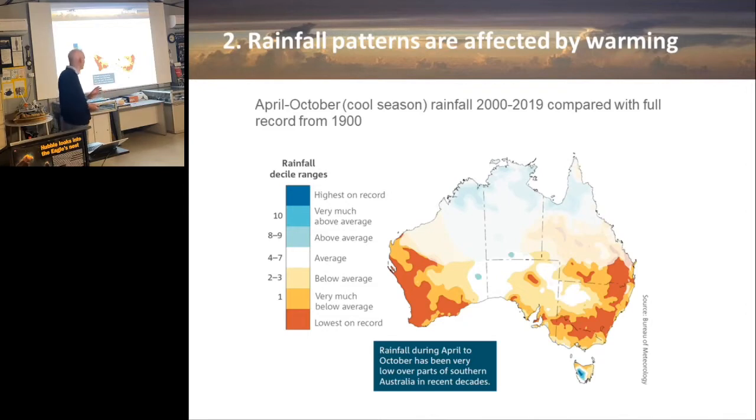So the effect of this is shown in the last 20 years of the record compared to the full record. And you can see that in the cool season, there's been this really marked drying right across the southern half of the continent. Now it's hard to argue, I mean, it's rained a lot lately, of course, but that's weather. On long time scales, there's a significant drying going on.